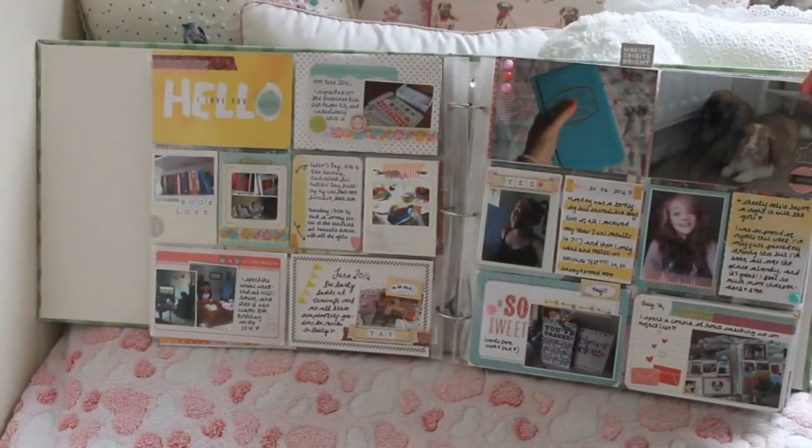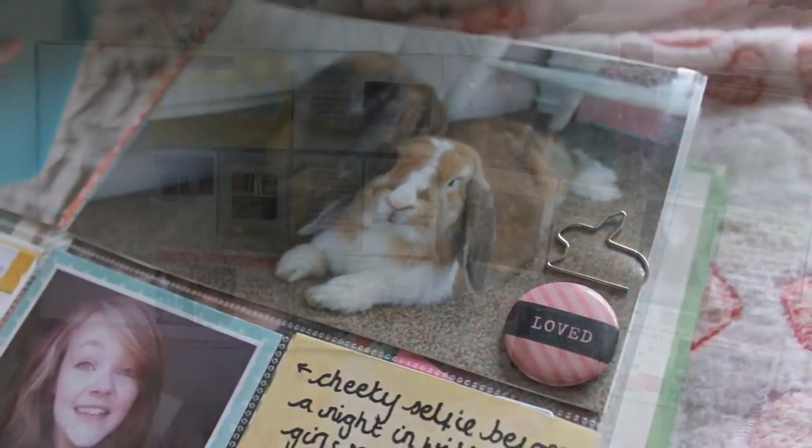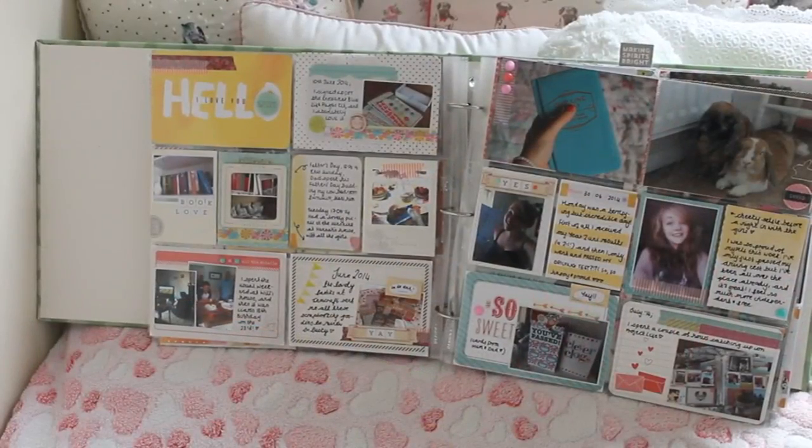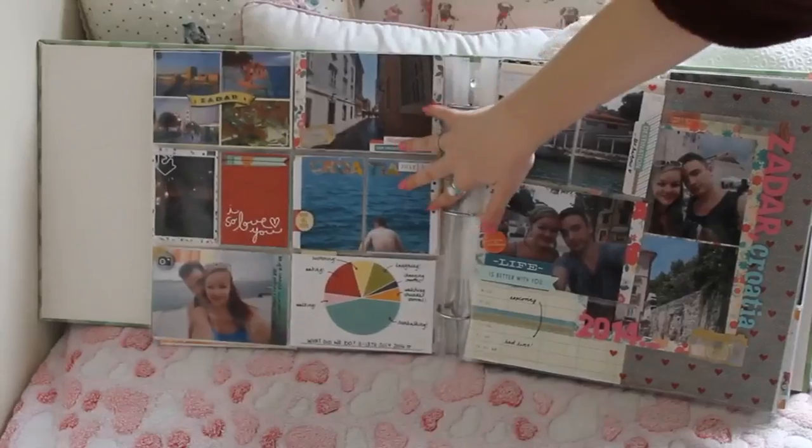Occasionally, of course, there are still pages that I'm not particularly fond of. For example, I don't like this page because I don't like the writing. For some reason I decided to try and write in italics, and it was with a really bad pen and it just didn't go how I wanted it to.